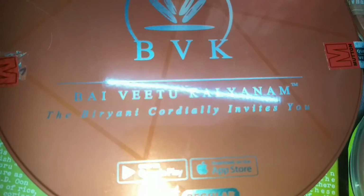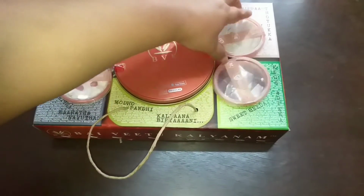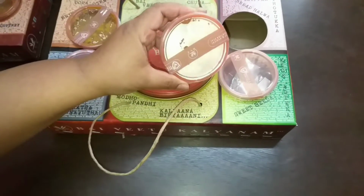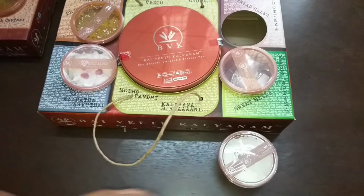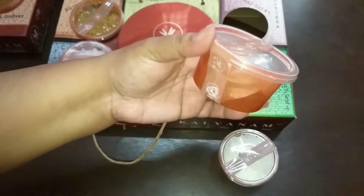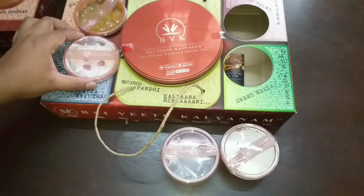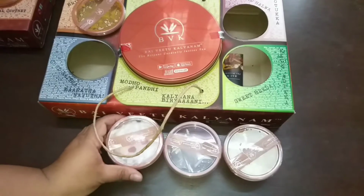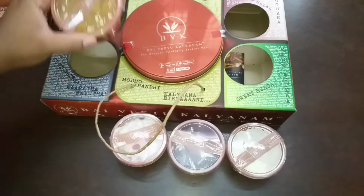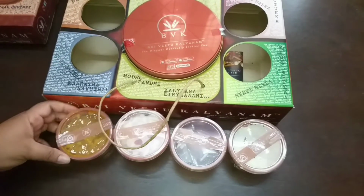Now we'll see one by one what comes along with this pack. Bread halwa, beeda, onion raita, and brinjal chutney.